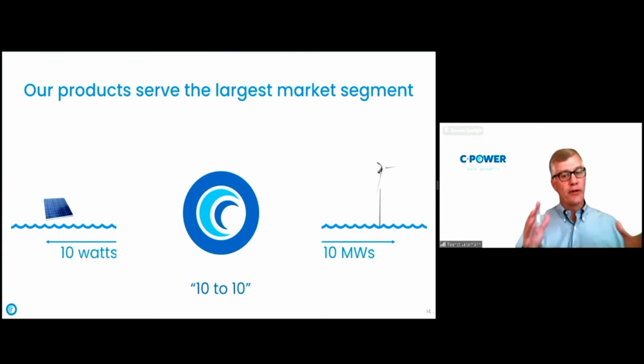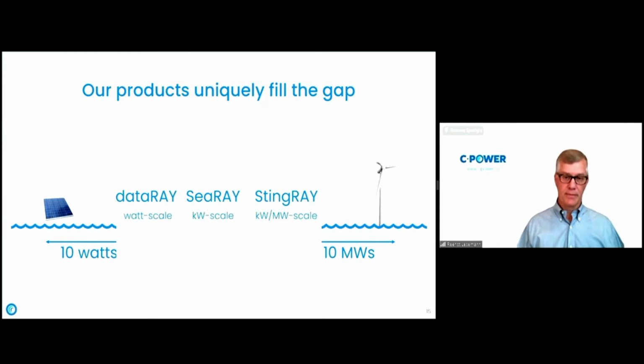We are focused on the sweet spot of this market. This is what I call the 10 to 10 gap. This is the gap between 10 watts and 10 megawatts. For loads less than 10 watts, a small solar cell can supply the power. For loads larger than 10 megawatts, offshore wind, either floating or fixed, will likely handle the load. But between 10 and 10, which is where the majority of the loads in the ocean reside, there is a gap with no power solution.